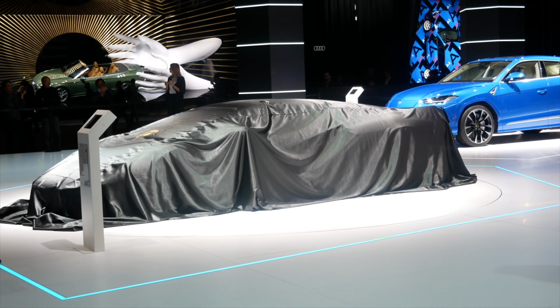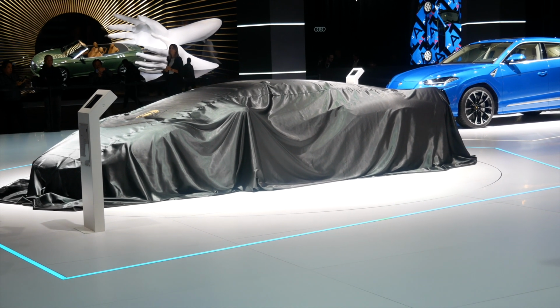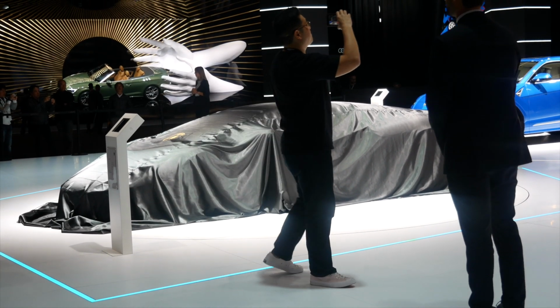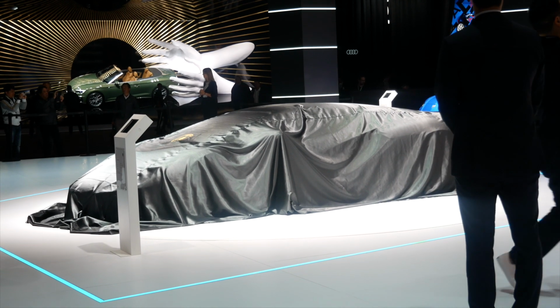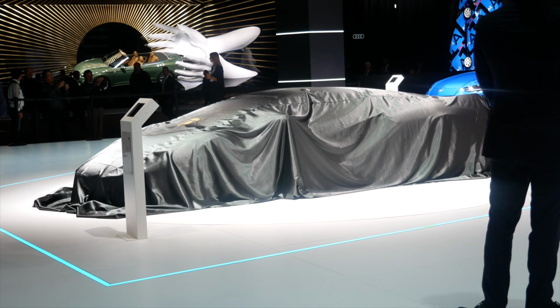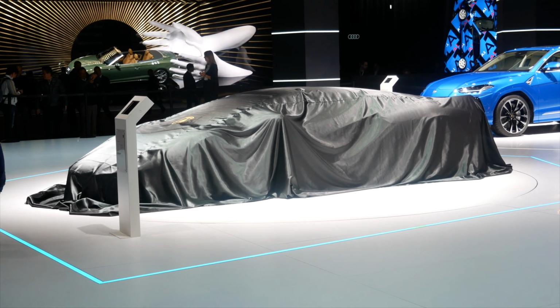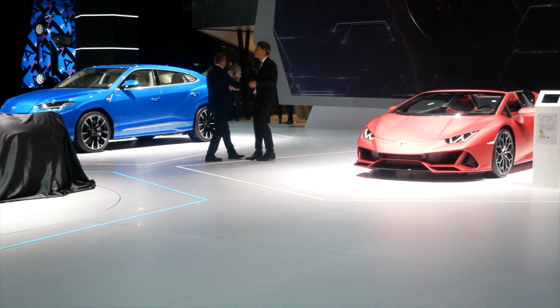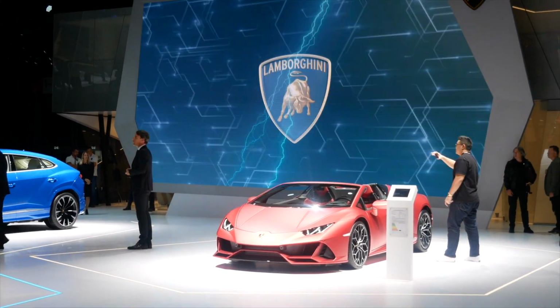So for the wealthy few, but it is interesting because it is the first hybrid Lamborghini, and it gives us an indication of what it's going to be like in the future. I believe that the next generation Aventador will go hybrid but retain the 6.5 V12 Lamborghini engine.